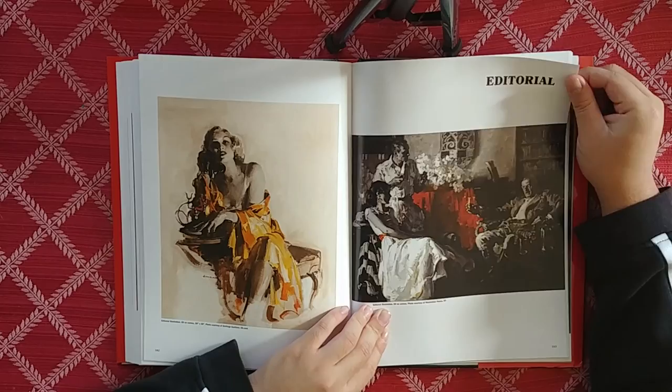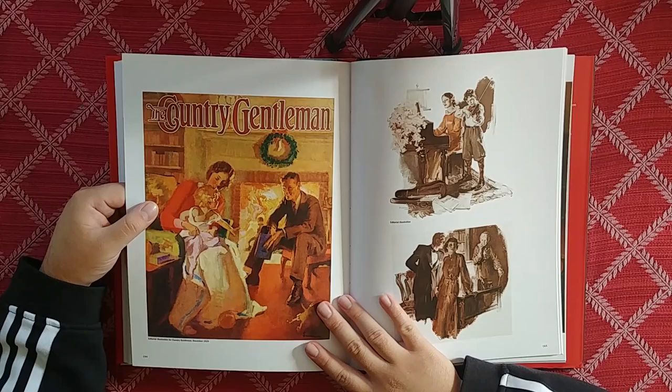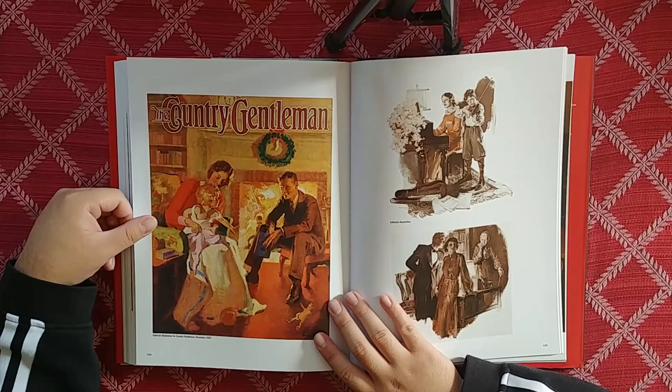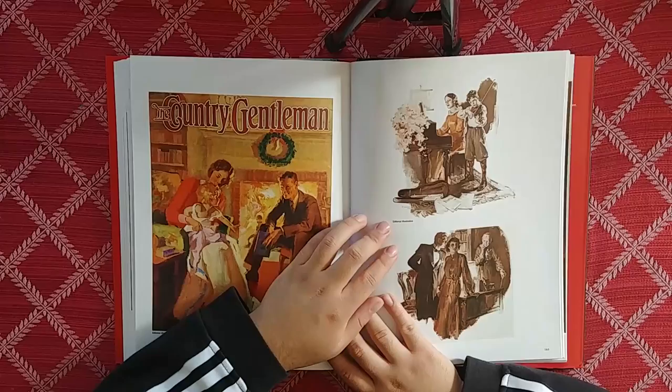Editorial illustrations. Oh, is that it? Is that all the pinups? Damn, I'm a little sad. I guess his work was survived by Gil Elvgren. The Country Gentleman. It's very simple, a lot more loose, but I like that. I like some looseness in my paintings. Look at this, this is so nice.